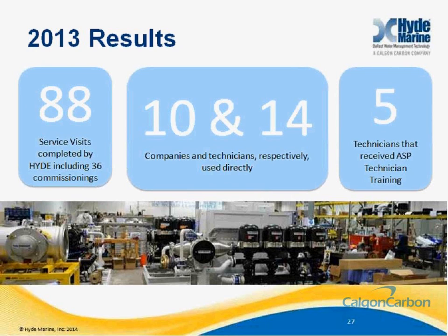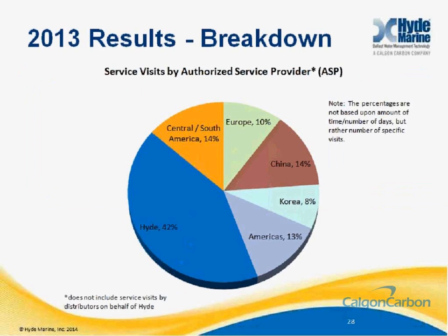To perform this work, we used 14 different technicians and 10 different service companies. We could have handled all of this work internally, but we are working to sustainably grow our service network, and we wanted to distribute the work among all of our partners. Additionally, in 2013, we trained 5 new service technicians to join our ranks. As you can see from this chart, we conducted about 42% of our service visits with direct Hyde personnel. The remaining 58% were done by our authorized partners in every region of the world.